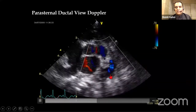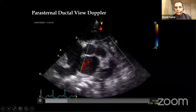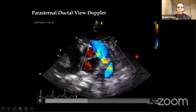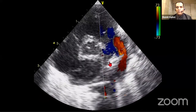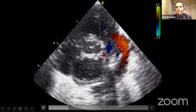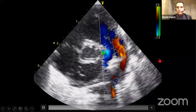So if it is pure left to right flow, it will look red because it is towards the probe. And if it is pure right to left, it will look blue. And in bidirectional flow, it will look red and blue. So now you can see there was no PDA and there is a PDA. As you can see, a stream of red jet from this descending aorta towards the pulmonary artery. So this is your PDA in the ductal view.